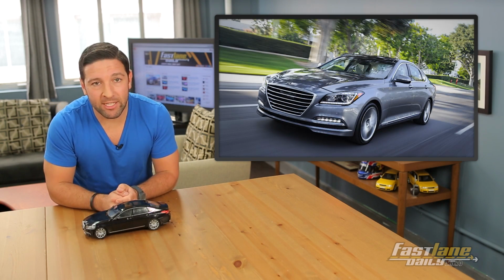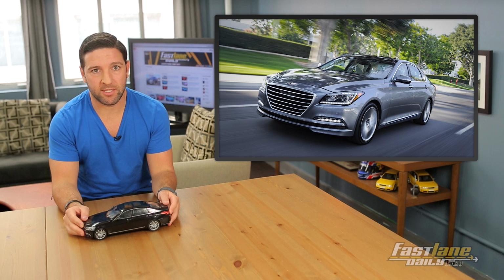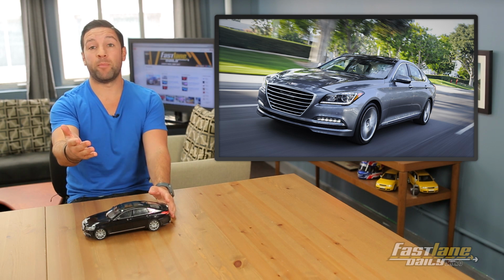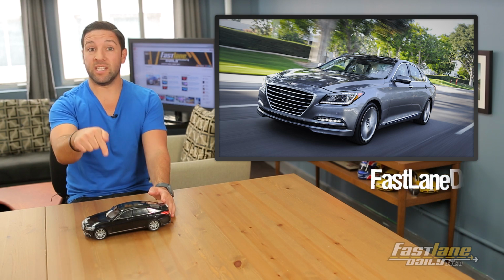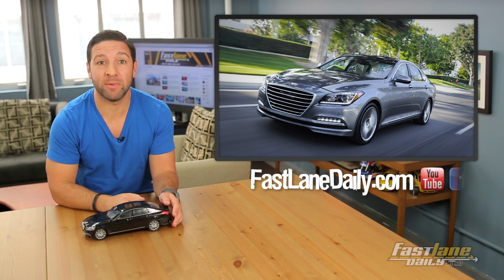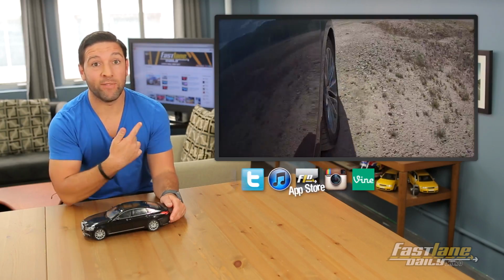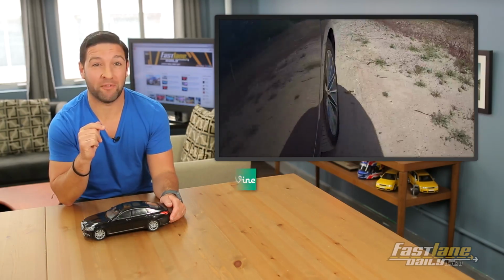So, boom. There you have it. The 2015 Hyundai Genesis. If you're in the market for a luxury sedan, but you don't want to break the bank, but you want people to be like, yo, that's a nice car. This right here comes as a high recommendation from your boy, Derek D. And check it out. You can even go off-roading in some Arizona desert if you like.